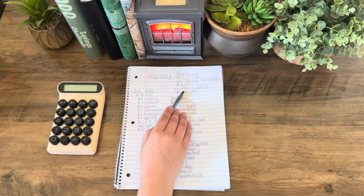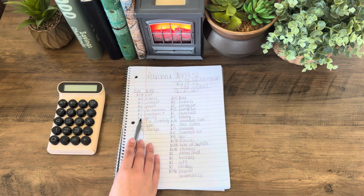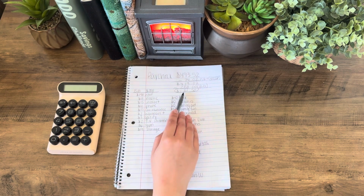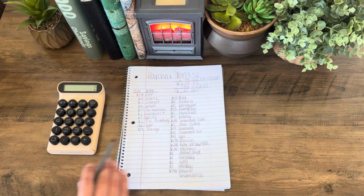I get paid weekly, so I figure out what my bills are per week, which is $288. And if you are new and curious, these are all my bills listed per week. After that, I am left with $131.50 that I can technically spend this week. So this week is going to be very, very tight.